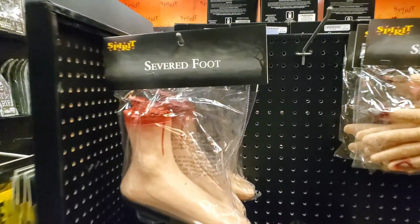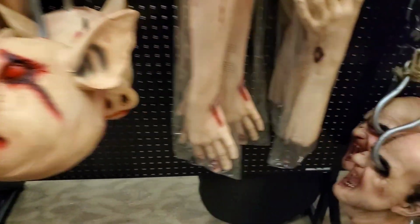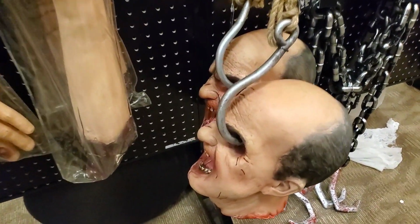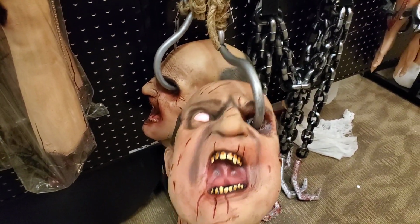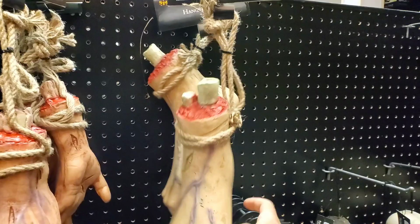Over here, we've got a bunch of severed limbs, always nice to see. We've got the pig head. We've got this guy with a hook in his eye, which is really awesome looking. I do like that a lot. And we have the hanging hands and feet here.